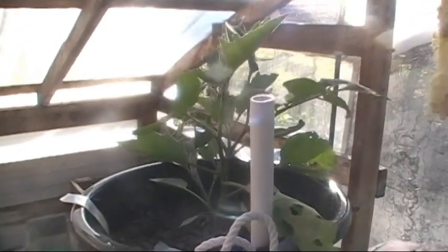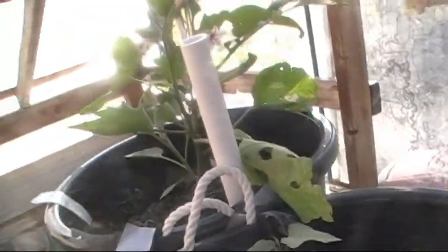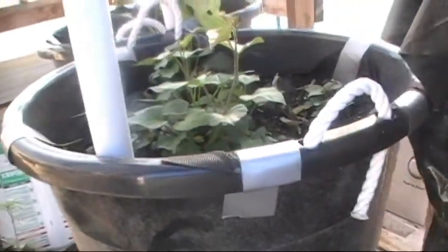That's my big eggplant over there. It's trying real hard anyway. I don't know what it'll do or what it can do, but another little portion we're just experimenting with.